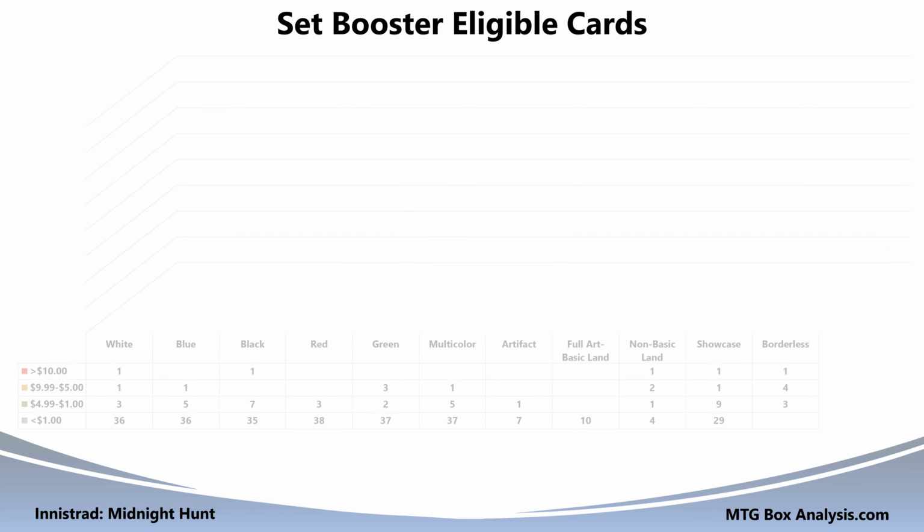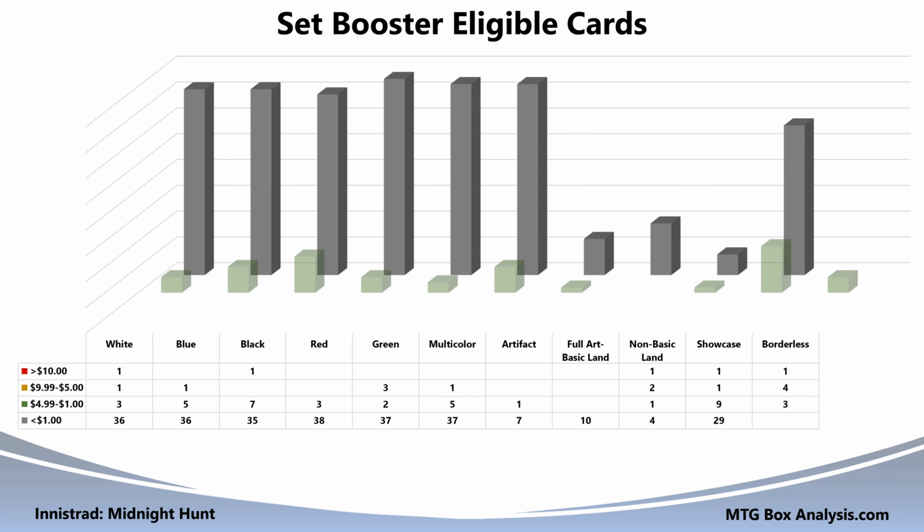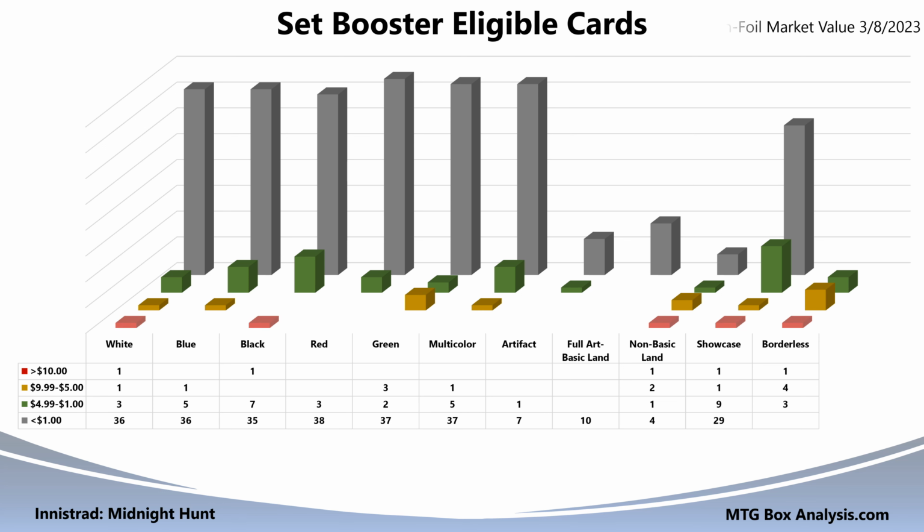Before we take a look at the value that we saw in this box, let's baseline with a look at the market value of the set as of March 8th, 2023. This chart shows all 326 cards from the main Innistrad Midnight Hunt set that we can pull out of a set booster pack broken down by category and dollar ranges.